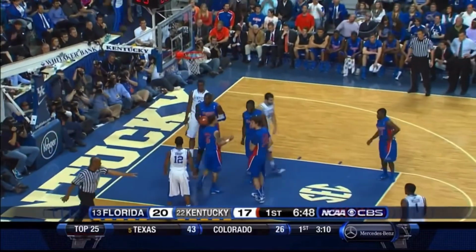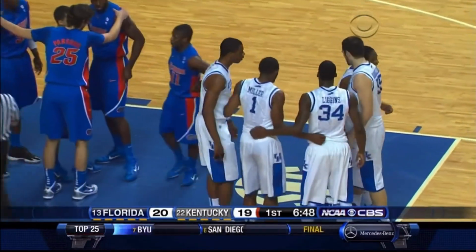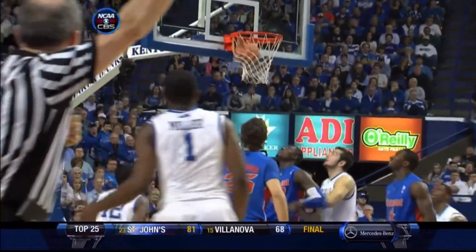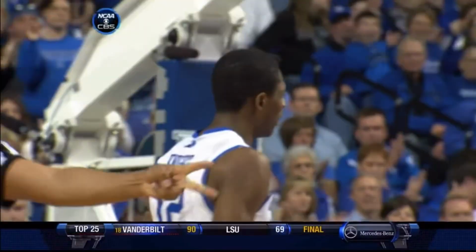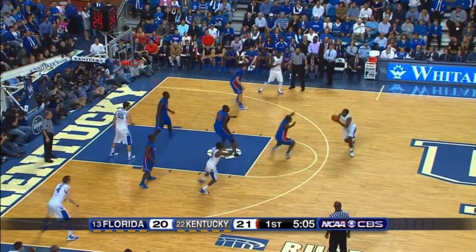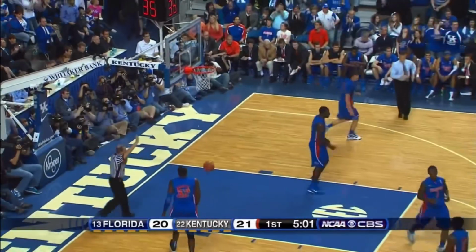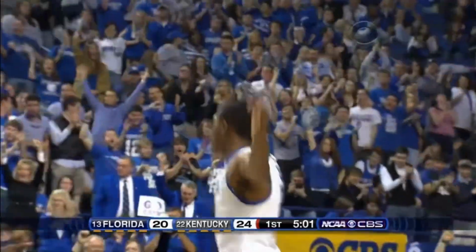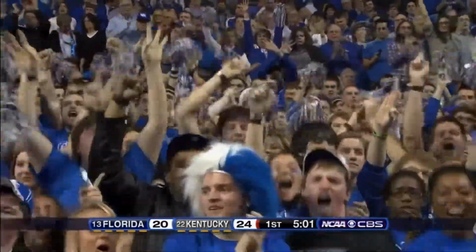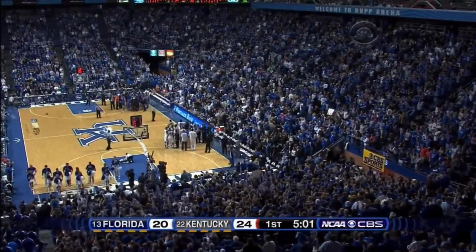Where they ball-watched off Knight initially, and then the guy left and left him one-on-one, and that is where Knight exploits the Gator defense inside. Well, see his quickness. Watch as he takes it and turns quickly. And when he turns away from the defensive help, Knight. The 3. And Kentucky is on a 7-0 run.